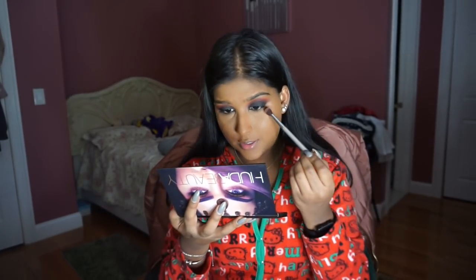I'm just blending it out because I want my look to be very diffused, because the next color I'm going to add on my under eyes, I want it to show up, I want it to pop a lot, because you see how we have that red and it pops a lot in our crease. I want the green, because I'm going to put green under here, to pop a lot. So I'm just going to do that.